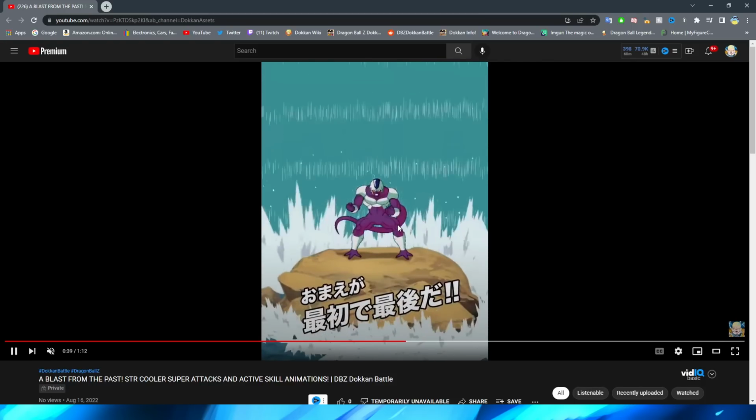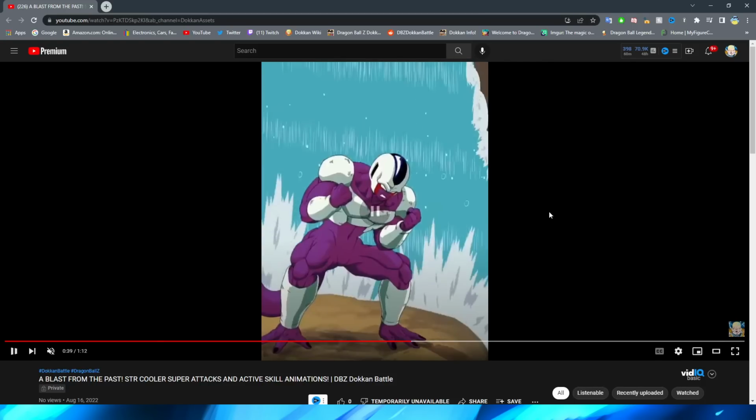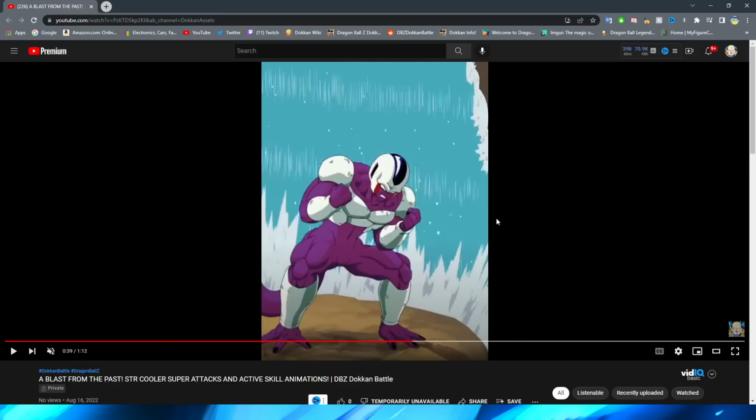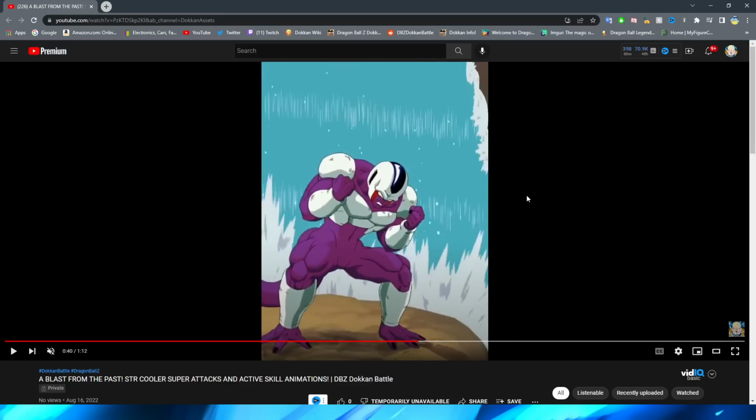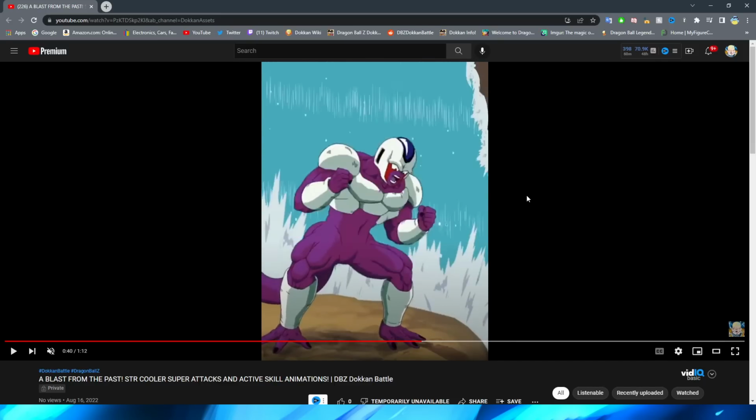So we transition to this, and I gotta say, this blew me away the first time I saw this back when this unit released. This transformation animation is so clean. Let's go through this frame by frame. So we have Cooler obviously squatting down, getting ready to transform.